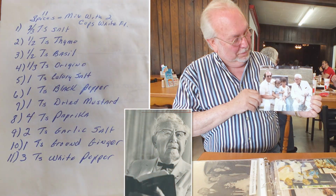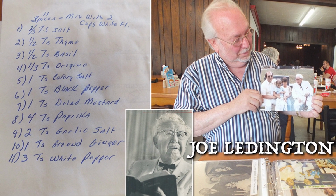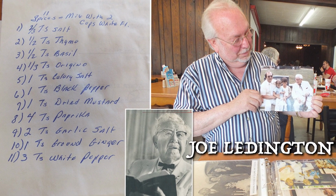Perhaps the closest anyone has come is Joe Ledington, the Colonel's own nephew. He found a handwritten recipe in an old family scrapbook, which included 11 herbs and spices like celery salt, black pepper, and white pepper. The Chicago Tribune tested this recipe and found it almost identical to KFC's. So I guess we have a really close one.